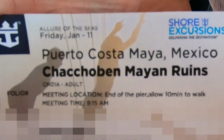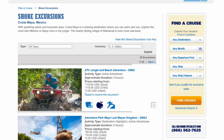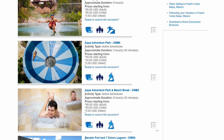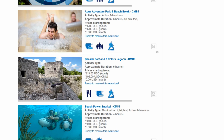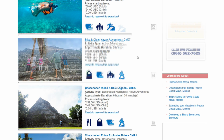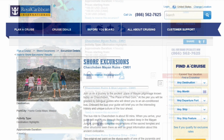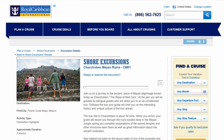We booked an excursion for 9:15 in the morning. We found the excursion on Royal Caribbean's shore excursion page. There are many things to do in Costa Maya, from ATVing in the jungle to all sorts of water activities. We were interested in this excursion, visiting the Chacchoben Mayan ruins. The excursion costs $94 for 4 hours.